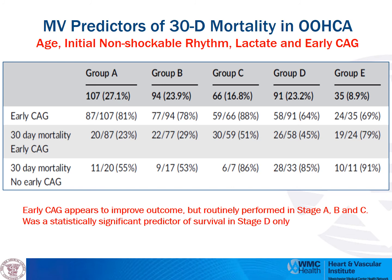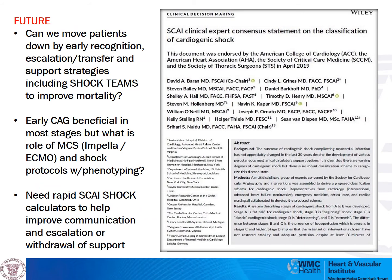In D and E, it was not routinely performed, but you can see in stage D, it had a marked benefit, about 40% absolute reduction in mortality. In E, however, there was only about a 10 to 12% absolute reduction in mortality. So this is the first indication that in A, B, C, and D, angiogram and PCI make a big difference in these patients, but in E, these patients may already be non-salvageable. That is somewhere we have to go and understand better going forward.